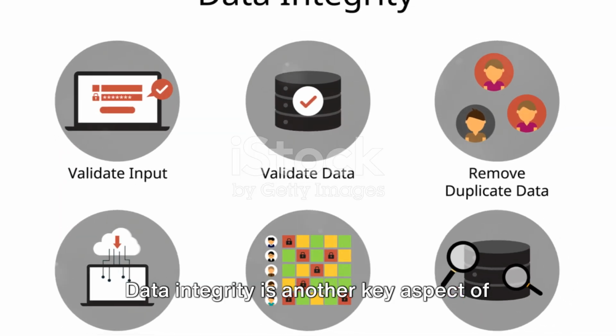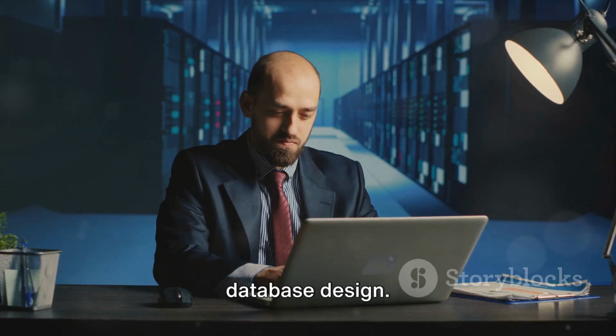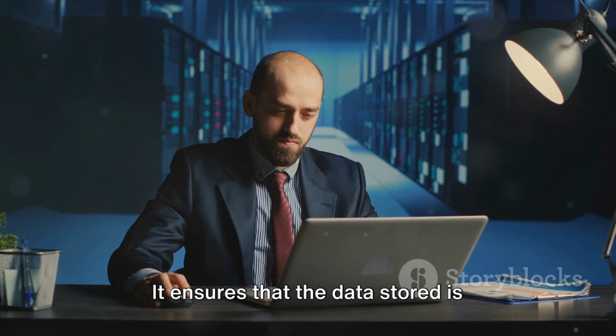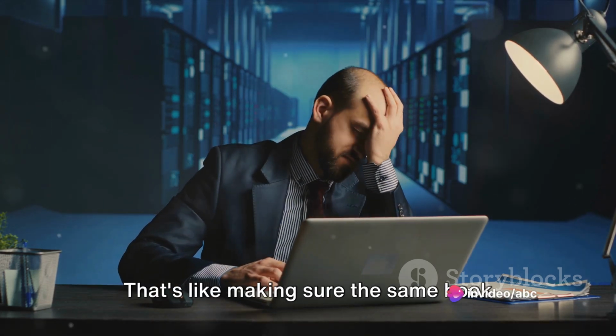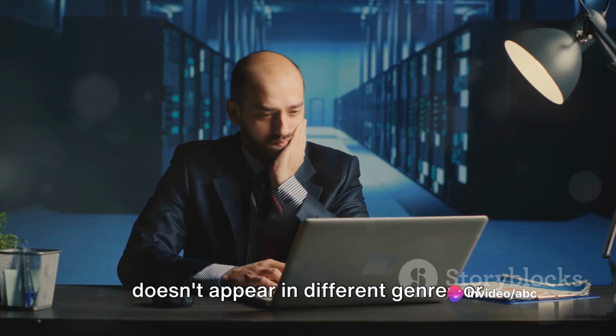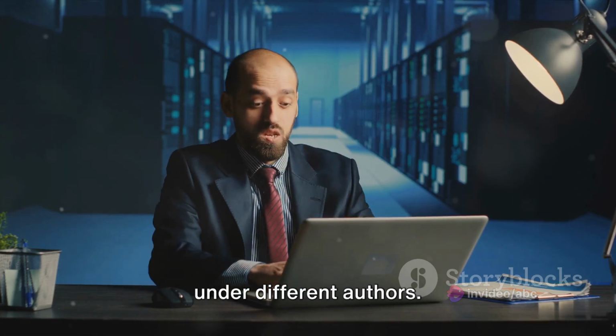Data integrity is another key aspect of database design. It ensures that the data stored is accurate and consistent over its entire life cycle. That's like making sure the same book doesn't appear in different genres or under different authors.